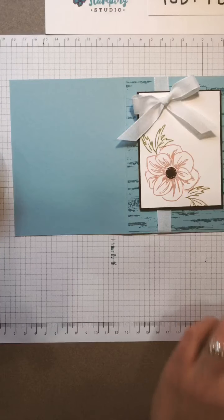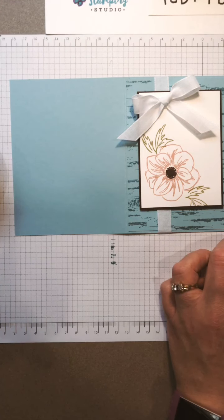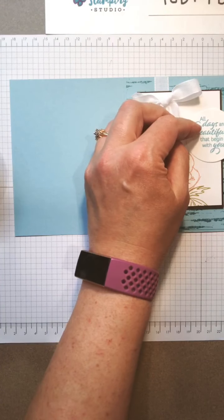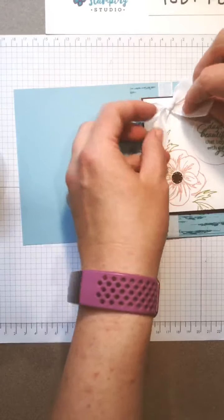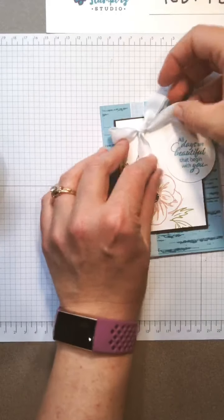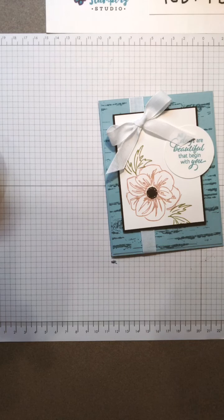Then I've got our lovely greeting here. I'm going to put a dimensional on the back and then a little bit of glue on the side. I'm going to put that right there. There. What do you guys think? I hope you like my card tonight. Oh, and I'm not quite done. I forgot the finishing touch.